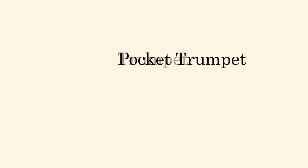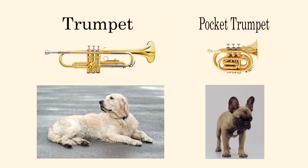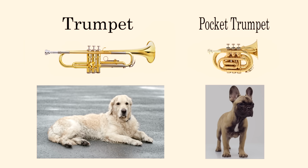Number 2, the pocket trumpet. If trumpets were dogs, the pocket trumpet would be a pug or bulldog puppy, and by this I mean that they are squashed to the point of not being very functional anymore, but they are portable and incredibly cute.